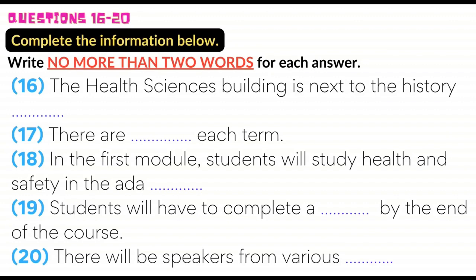Now, the final thing I want to tell you, and again you should know this, is that there will be a number of guest speakers throughout your course. They will come from a number of different medical backgrounds, but they will all be giving you their views on the relevance of health sciences in their occupations.